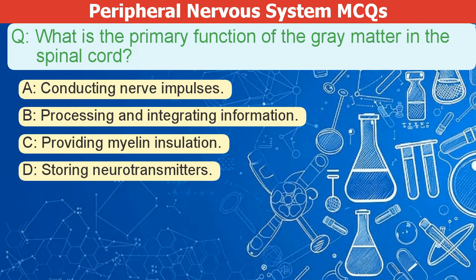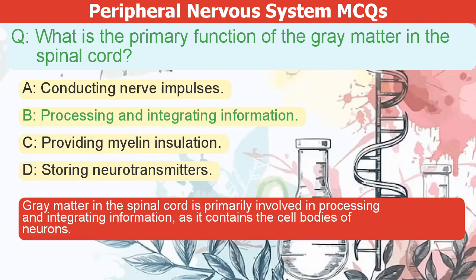A. Conducting nerve impulses. B. Processing and integrating information. C. Providing myelin insulation. D. Storing neurotransmitters. The correct answer is B. Gray matter in the spinal cord is primarily involved in processing and integrating information, as it contains the cell bodies of neurons.